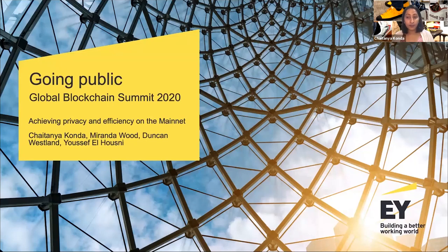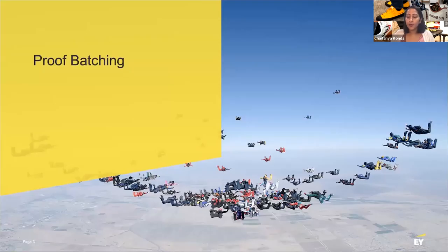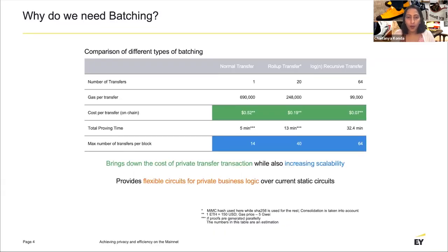And later on we will also explore topics such as regulatory compliance with privacy, as well as private business computation logic that we're currently working on. So firstly, this is the agenda for today. We're going to start off with proof batching. Why do we require proof batching? We're going to compare a normal transfer with two kinds of batching to see what exactly are the benefits here.